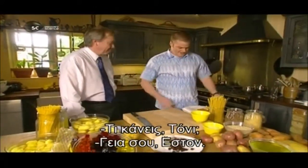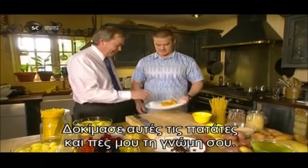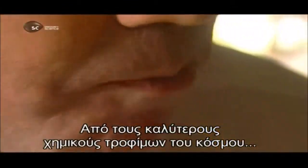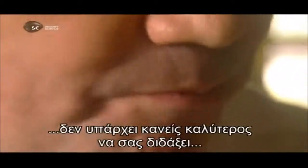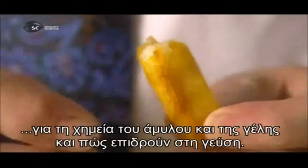Heston. I've got these chips. I wanted to have a little taste, see what you think. These are the famous Fat Duck chips. Fat Duck desiccated chips. One of the world's leading chemists in food research. There's no one better qualified to give you chapter and verse on the chemistry of starch and gels and their impact on flavour.